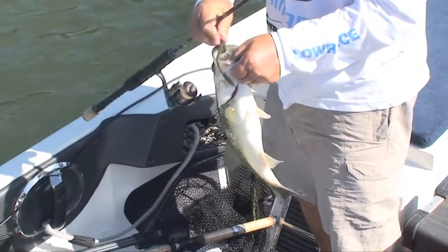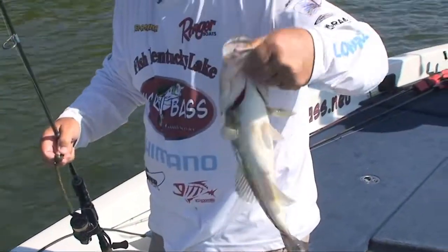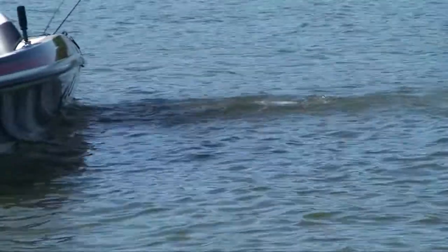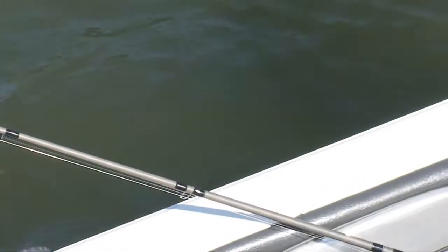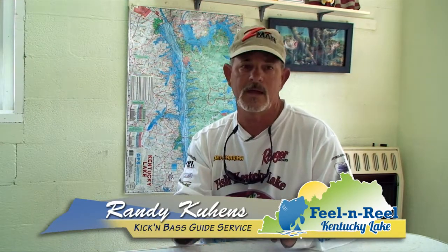Eric, that fish just tapped it once or twice and let it go was all he did. And I popped it again and he hit it. Eric was using a Coppertruce Z-Man finesse worm, which had been the hottest bait this week, all week long.